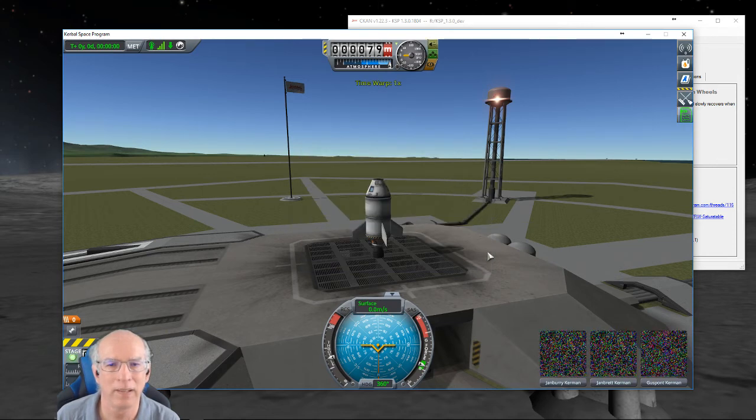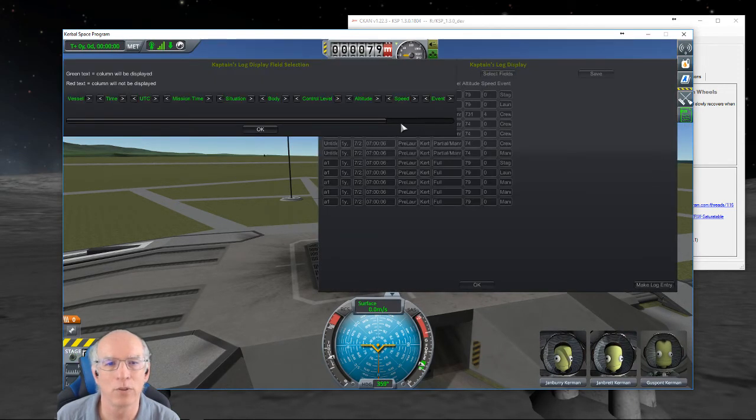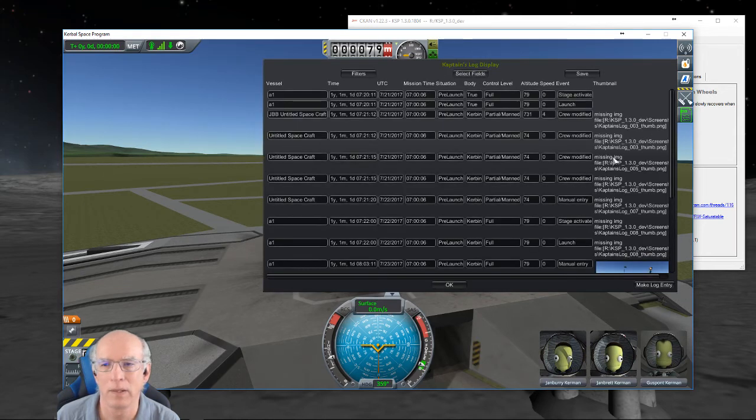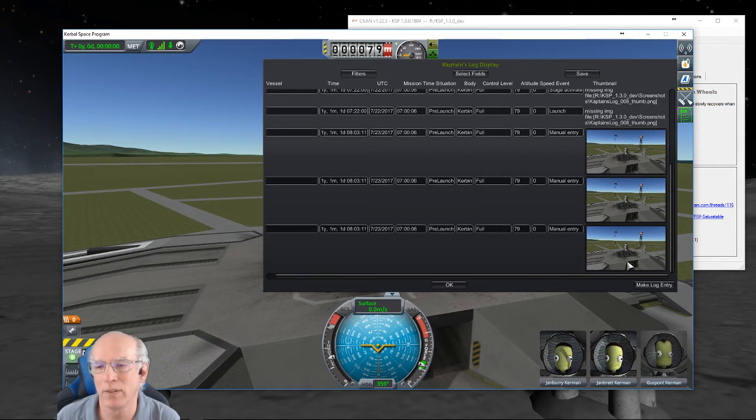Now let's take a look at the log, and what I want to do is show you the thumbnail. And that's what's going to happen. Now it actually took three of them for some reason. I'm working on one thing and other areas get ignored, but you can see how the thumbnail gets shown. So this is the largest thumbnail that you can get.